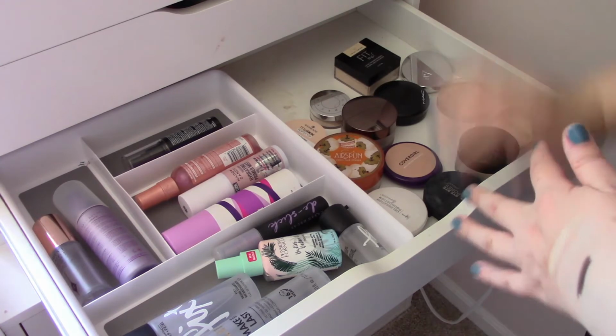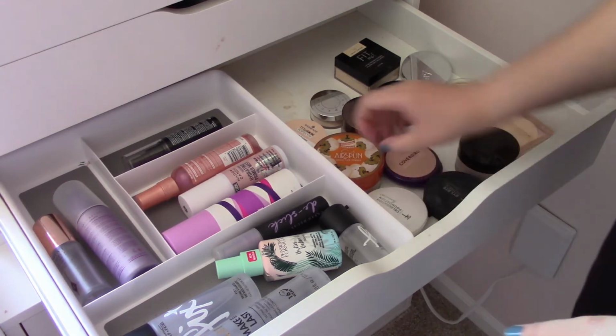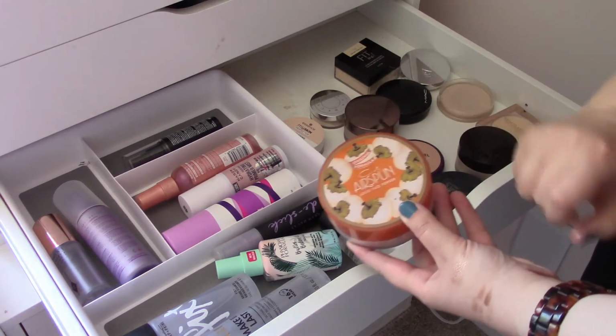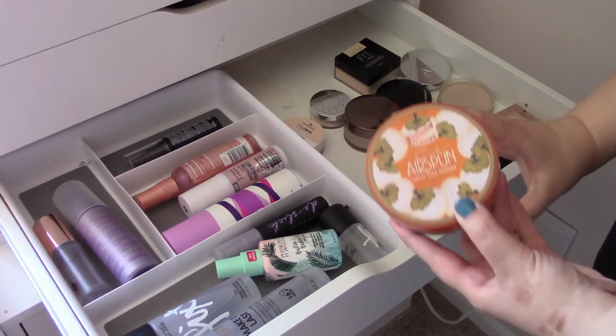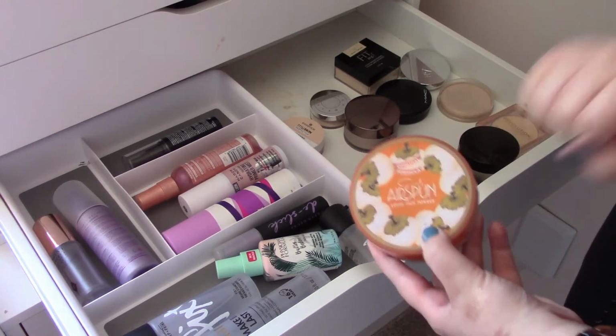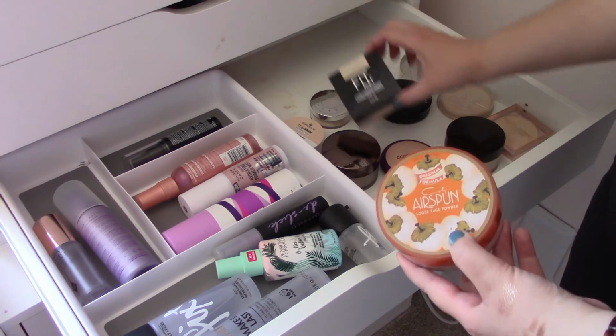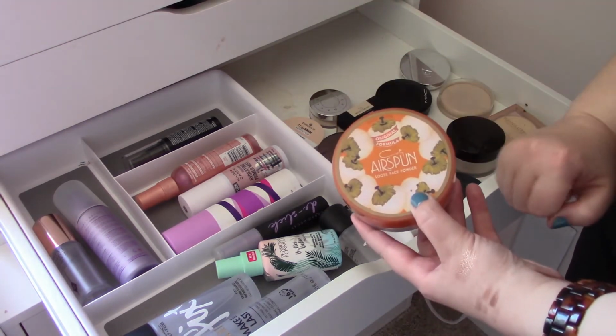And I'd also like to pull out a loose powder. I'm thinking for that, I'm going to go with the Coty Airspun because it's just such a great neutral powder. It works so well. And I haven't used it in a long time. I've recently been using my Laura Mercier or the Maybelline Fit Me. So I'm going to give this one some love.